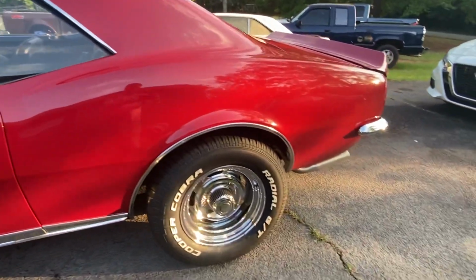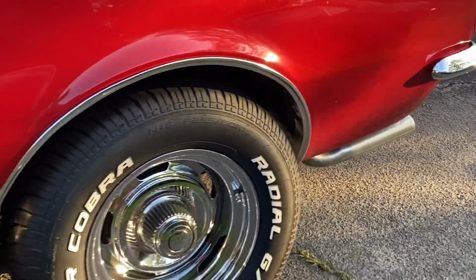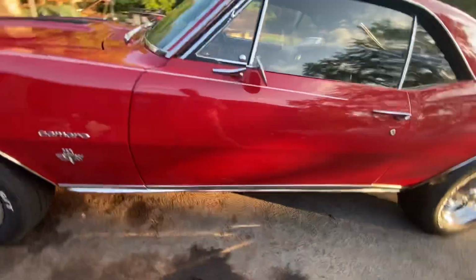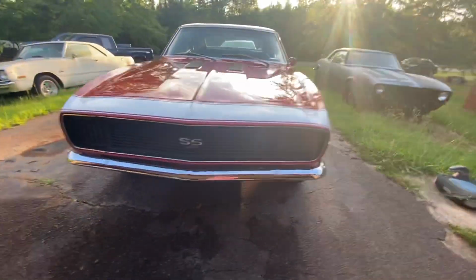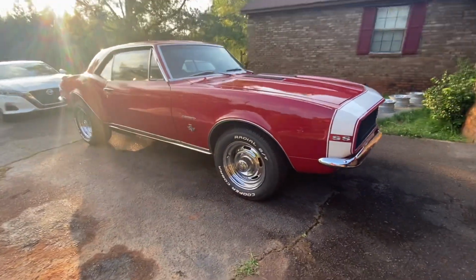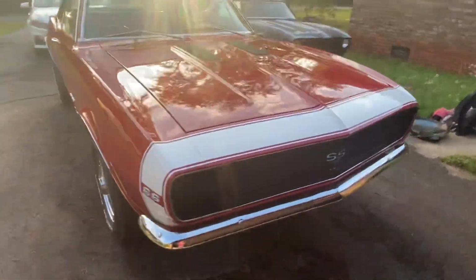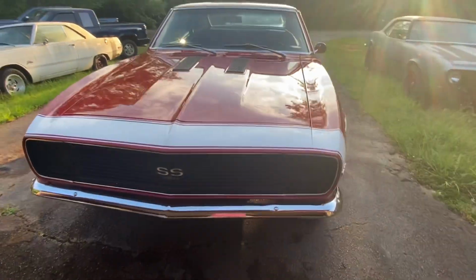She's pretty. He did just put some new tires on it. We did just get new exhaust on the back, but other than that, this baby's a '67 RS SS 350.